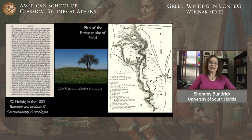Our second case study takes us to Vulci, again, near the coast, that received a very large number of imported Athenian vases. And in fact, based on at least the present finds, it seems to have received more Athenian painted vases than any other Etruscan site.